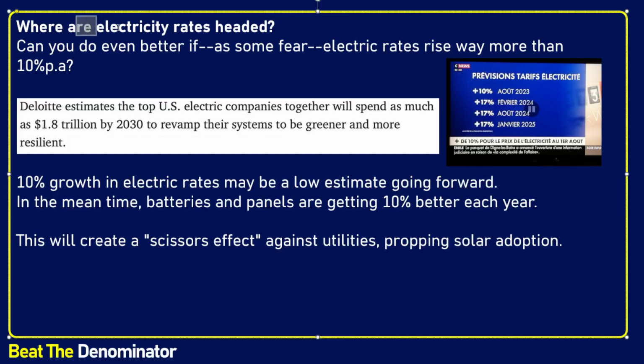And again, this is a bet. This is a bet on the electric rates. If you think the electric rates are going to go down, then maybe you don't want to get solar, because your return would be lower over the long run. But if you think electric rates are going to go up, which is absolutely what I do, then your return can be much higher.